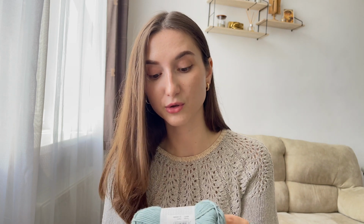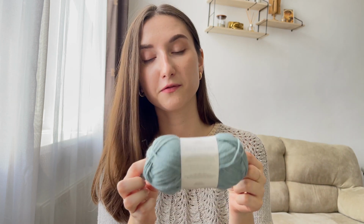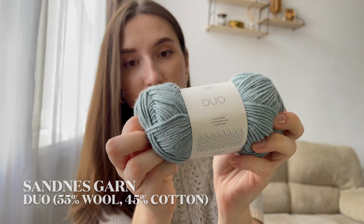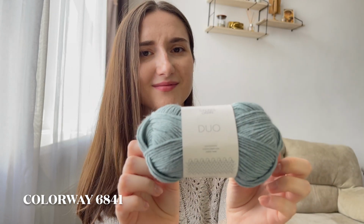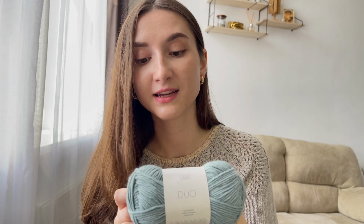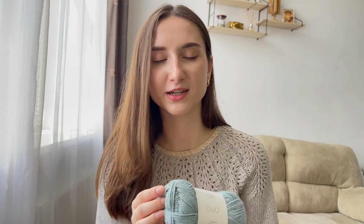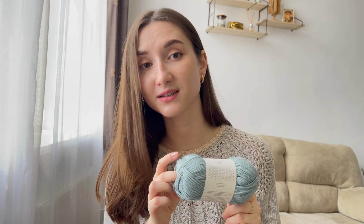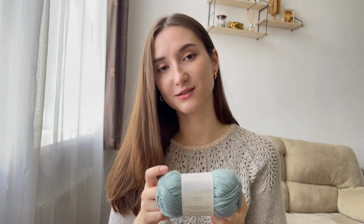Speaking of Sandnes, I also picked up 2 different colors of Sandnes Garn Duo. This is this beautiful blue seafoam, I think, color. And this color I'm gonna use for a sweater for my nephew. The pattern I'm gonna be using is Alfred sweater by Petite Knit. And I think this yarn is actually a perfect choice for him because it's a merino and cotton blend. And he is 6 years old. He moves around a lot. He's just doing a bunch of like crazy things and just jumping around all the time.